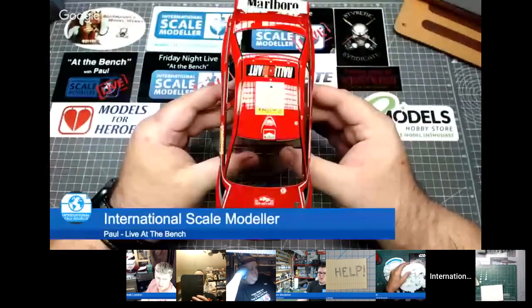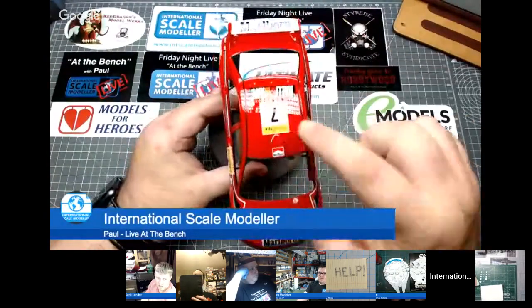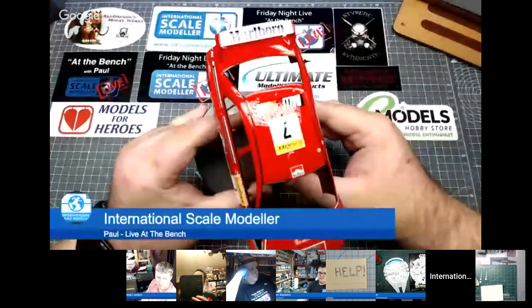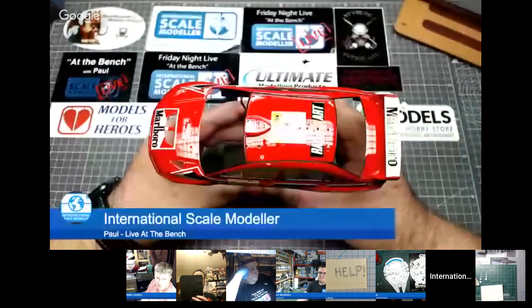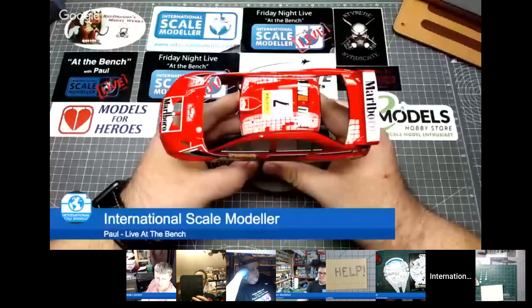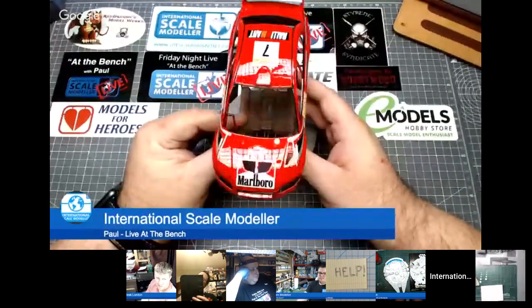Yeah, I've got one little speck at the very bottom of that 7 on the roof. Oh. And other than that, it's pretty much bang on. Yeah, it's perfect. Just straight out of the airbrush. I'm just going to leave it. I'm not even going to bother touching it.